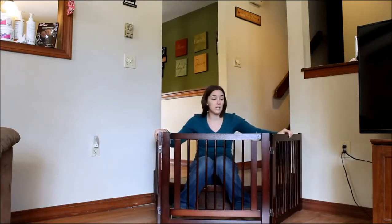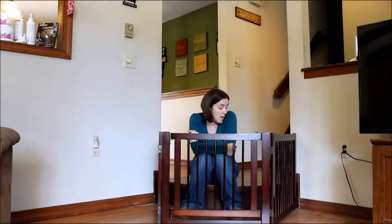It's well constructed, it's very durable. We've had it now for a few weeks and have moved it around and things like that. And it's holding up very well. Our dogs don't really try to escape.